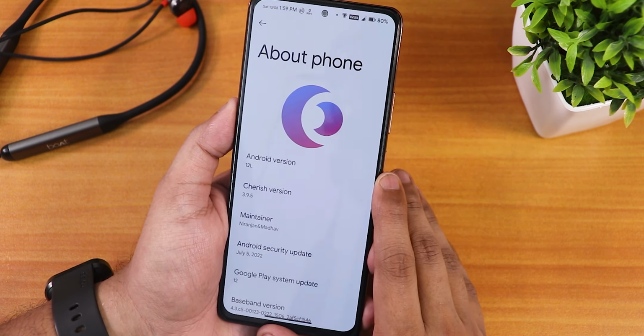By the way, this is the Cherish version again, 3.9.5, and we have the maintainers' names right here, Niranjan and Madhav. So huge thanks to the developers for this amazing ROM. The stock kernel is the 4.14.290, the Phantom kernel here, and here we have the SELinux status showing as enforcing. Again, the build date here is 10th August 2022.